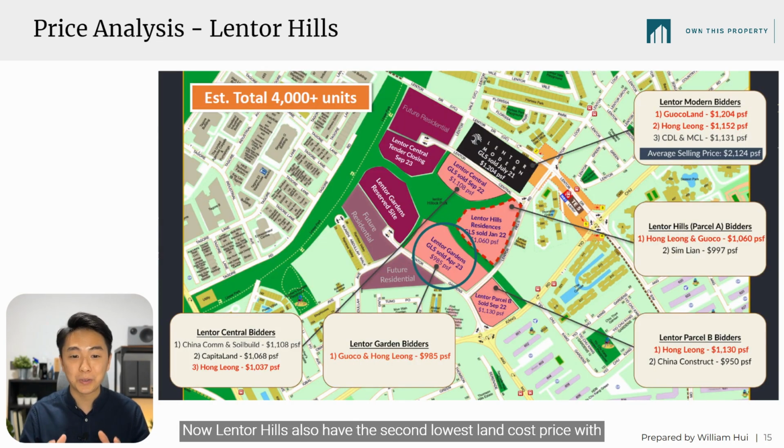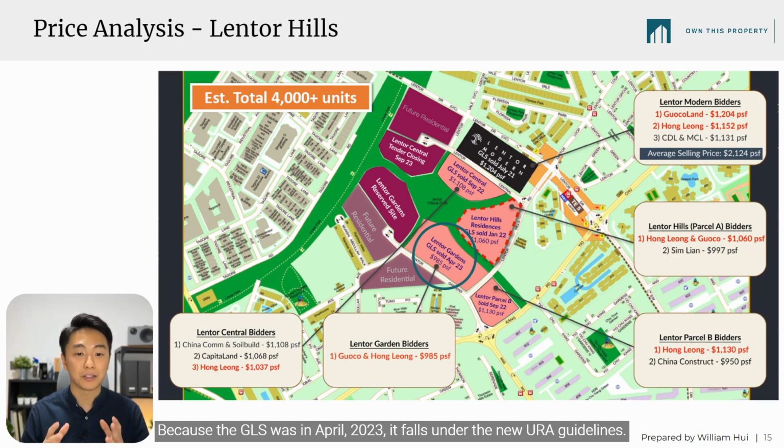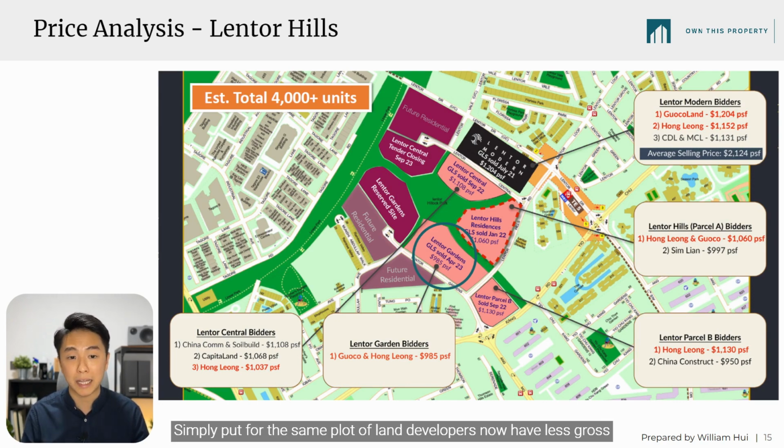Now, Lentor Hills also have the second lowest land cost price, with only GoCoLand's Lentor Gardens coming in lower at $985 per square feet. Because the GLS was in April 2023, it falls under the new URA guidelines. Simply put, for the same plot of land, developers now have less floor area to build and will likely pass on to consumers a higher price.